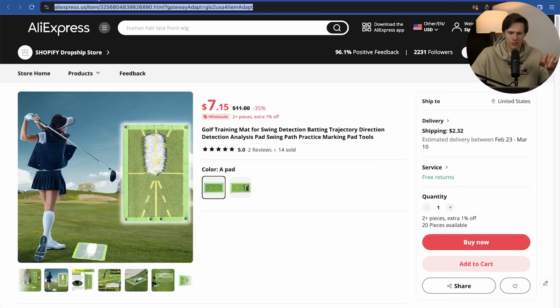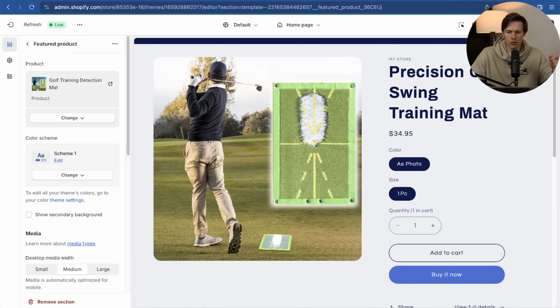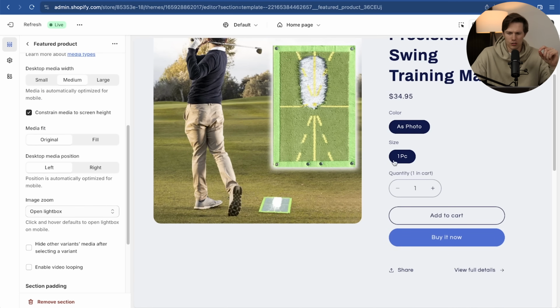Let's close out of this. Let's go back to our editor here. There we go. So precision golf swing training mat. We've got the price. We have the color. That I don't really want it to show color there. That doesn't make sense. We'll fix that in a second. Size, we don't need to show that either.